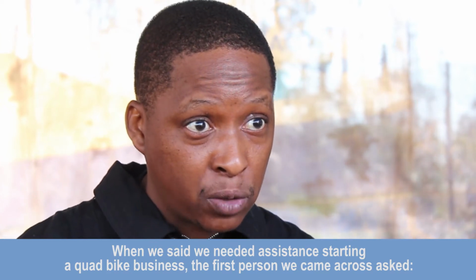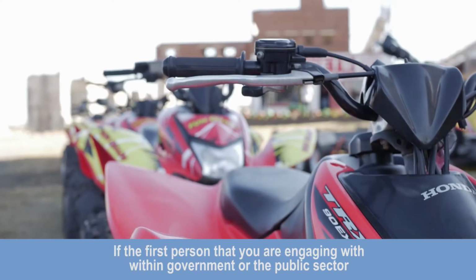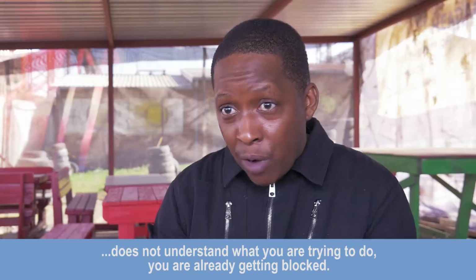When I started quad biking and we said we need assistance starting a quad bike business, the first person we met up with said, are you mad? Who's going to ride quad bikes in the township? If the first person you're engaging with within government or within the public sector doesn't understand you, doesn't understand what it is that you want to do, you're already getting blocked.